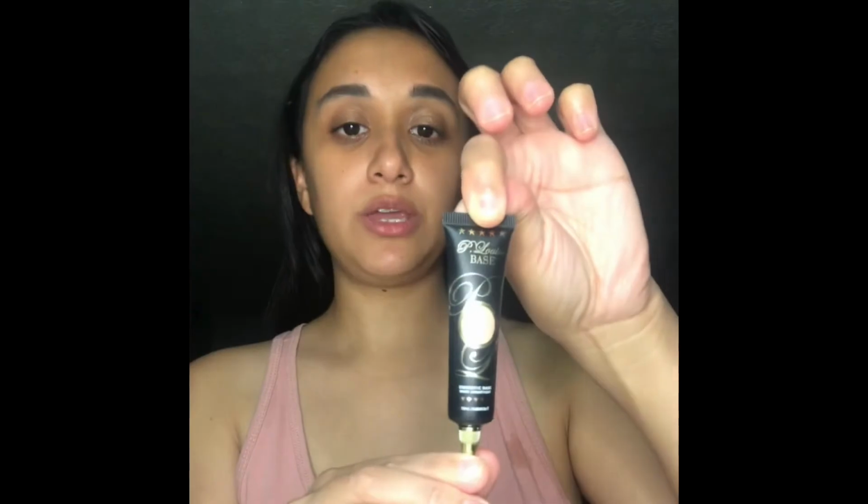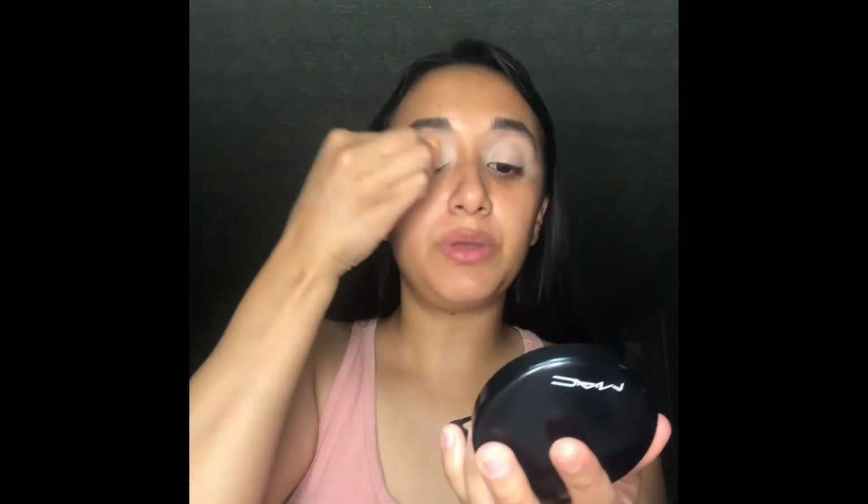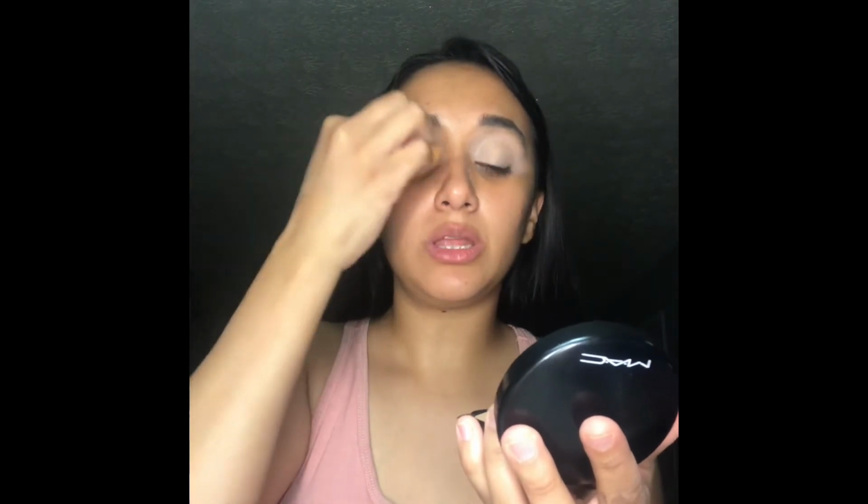Alright, so now that I prepped and I did everything on my skin to my brows, now we are going to focus on the lids, and I am going to use the P. Louise Rumor 2 base here, and I'm gonna put that right on my lids. Way too much, I go back with the e.l.f. sponge and I just blend it in.